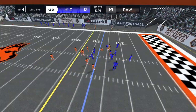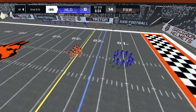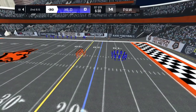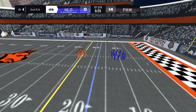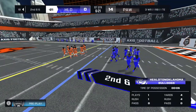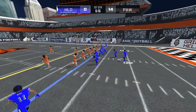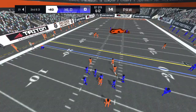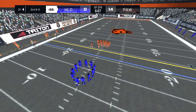That brings up second down. Near the sideline. Third down. That ball was really slung in there, Dave. The receiver did a great job holding on to it for the catch.